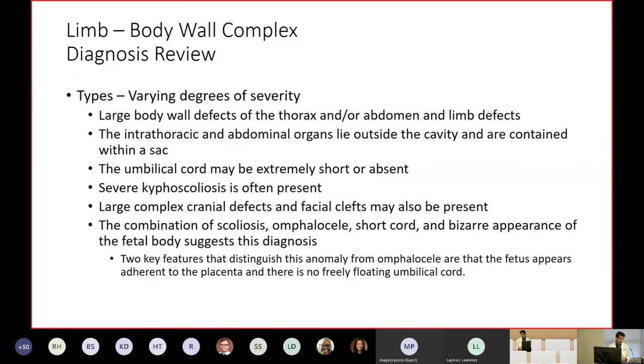There are varying degrees of severity. All of these things that I've discussed may or may not be present, but there's the typical combination. So these are defects in the thorax and abdomen with limb defects, where the organs from the thorax or the abdomen may lie outside the cavity and may be contained within the sac. The umbilical cord may be short or absent, and then we can have scoliosis. So it's this combination of the scoliosis, omphalocele, short cord, and then a bizarre appearance or bizarre lay of the fetal body on ultrasound. When the umbilical cord is extremely short, the fetus may appear adherent to the placenta, but that's not the case with our patient.